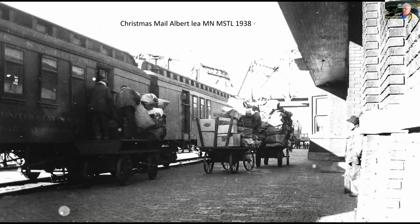And of course, this is an M&StL shot at Albert Lea where they're loading the Christmas mail in 1938. Just baggage carts full of boxes and bundles. And of course, this is '38, so this is after they'd switched everything over to doodlebugs. So we've got an actual passenger train here, probably because of all the mail traffic.